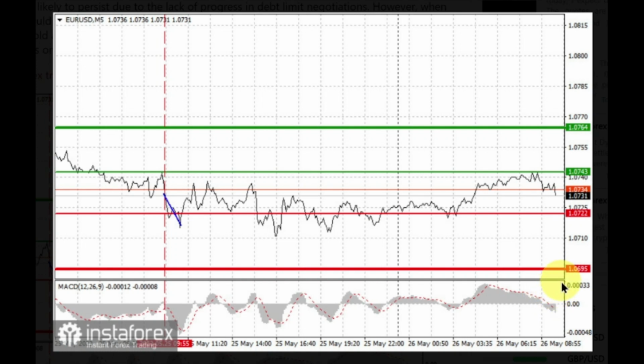Euro can also be bought after two consecutive price tests of 1.0722. But the MACD line should be in an oversold area this time, as only by that will the market reverse to 1.0743 and 1.0764.